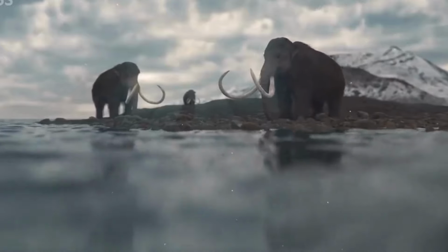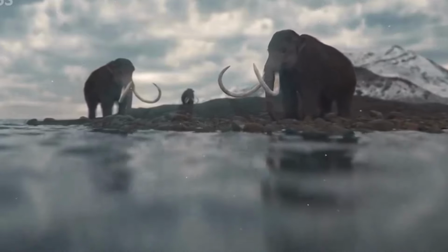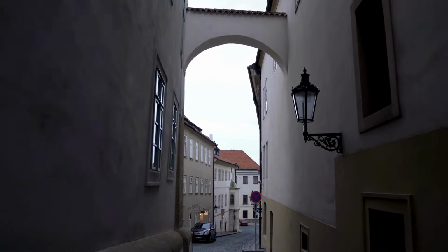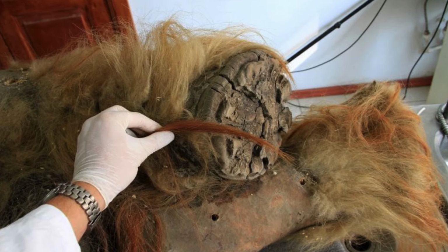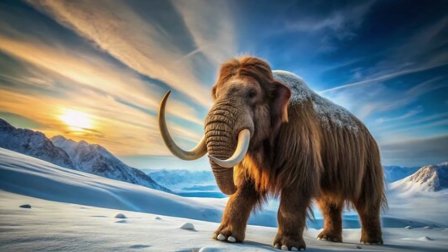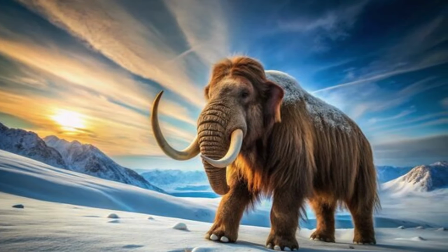Woolly mammoths were massive. They could stand up to 13 feet tall, which is taller than a one-story building. Their fur, as thick as a cozy blanket, helped them survive the freezing temperatures. Believe it or not, a woolly mammoth's fur could grow up to 3 feet long. Imagine a yardstick covered in thick, fuzzy hair.